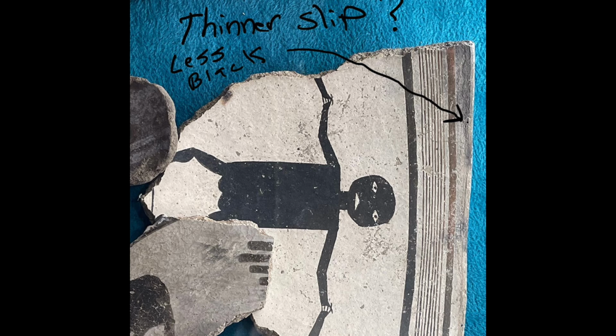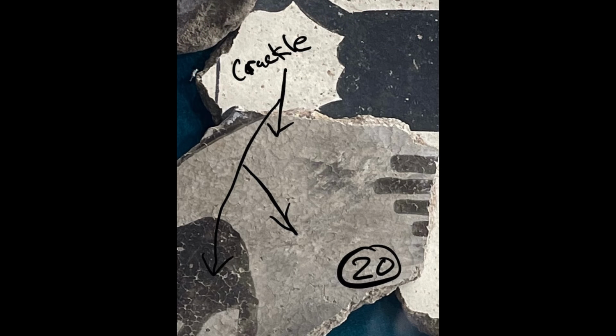If you look up here where my arrow is, I can see where it looks like the slip in that area is quite thin. And that could have contributed to the fact that the paint stayed or fired red, where other parts of the pot may have gotten enough glaze around the iron to stay black. Here's an interesting one too.